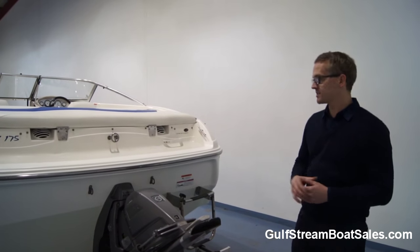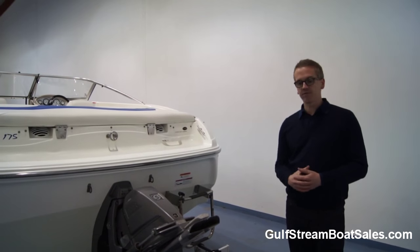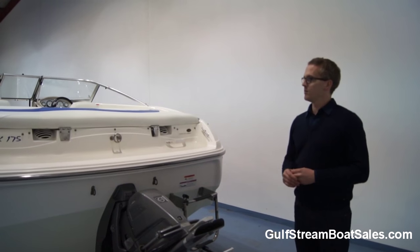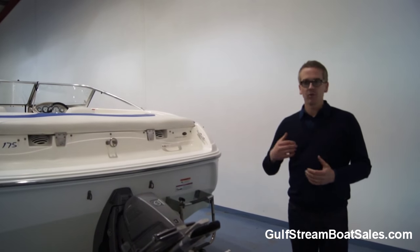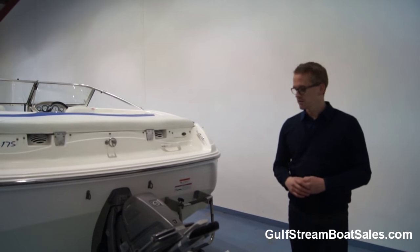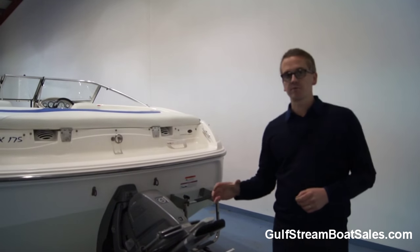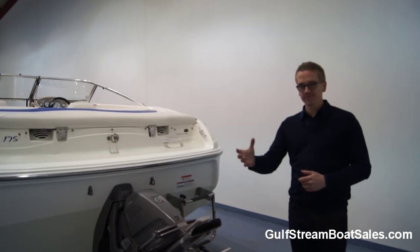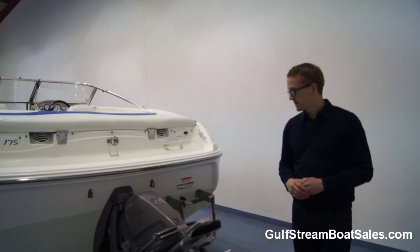It definitely sets it apart from the other 17.5-foot bowriders on the market. And if you want something for water sports, or for carrying a lot of people on board, you know, wakeboarding, skiing, stuff like that, the 4.3 is really the engine of choice. It gives this boat effortless performance, and it's a really fun thing to drive. You'll see for yourself whenever we show you the water test footage.